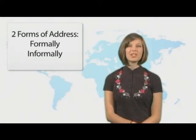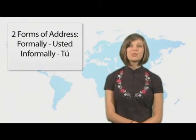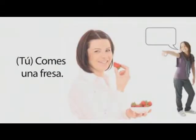There are 2 ways to address someone directly in Spanish, formally and informally. You've heard me talk about this before. Tú and usted. First, let's look at tú. You would use this to address friends, close family members, or people that are younger than you. Tú comes una fresa. Comes una fresa.